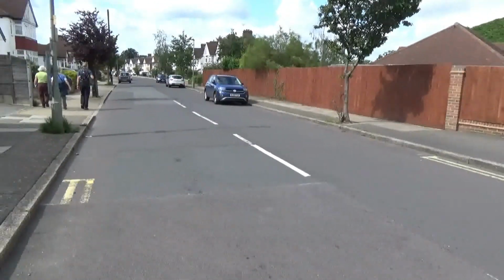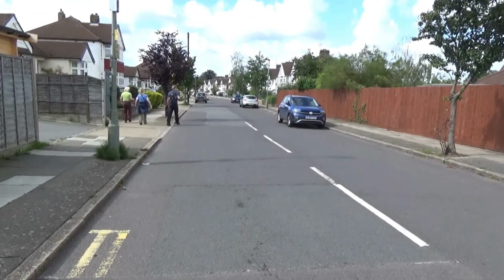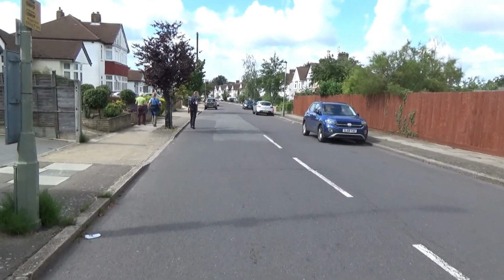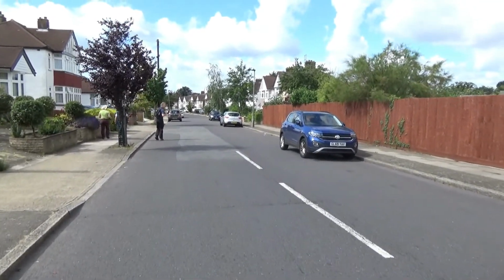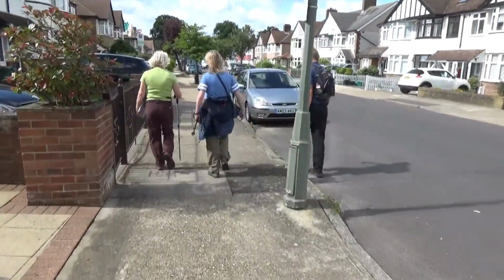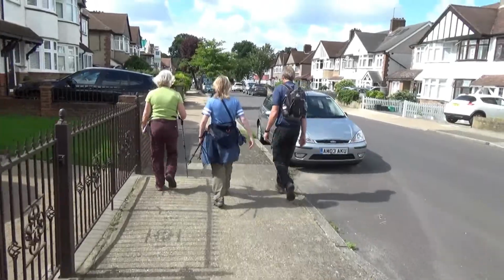Just cutting through a little bit of outer London suburbia on our way to the next green space. Very nice round here. Reminds me of my grandfather's house in New Southgate, North London.